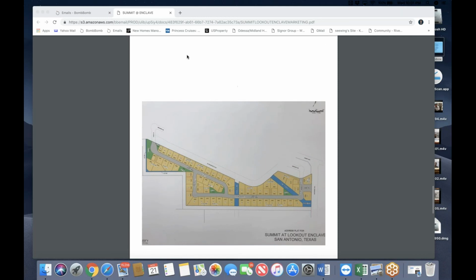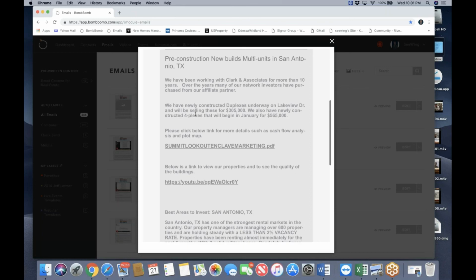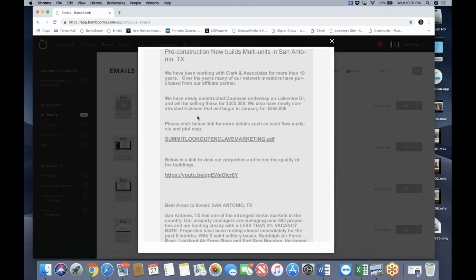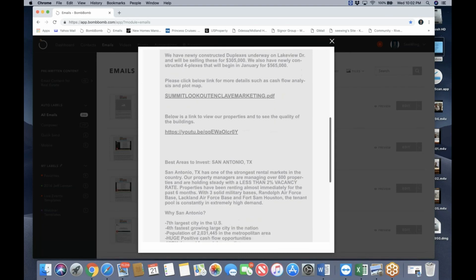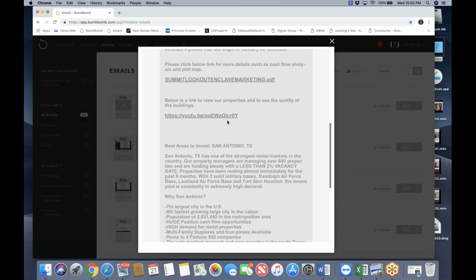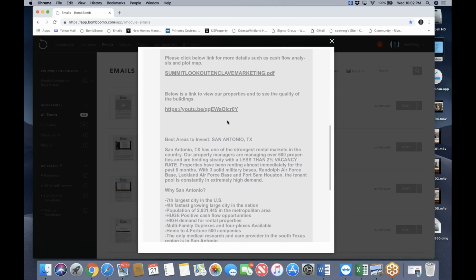That's pretty much it on this particular link, and we can go back to the newsletter itself that you will be looking at once you click on this link. And of course, there will be a short video that will go over the area and location of this community. And it's a gated community, by the way. It's the only gated community, especially with multi-units, in the entire city of San Antonio.